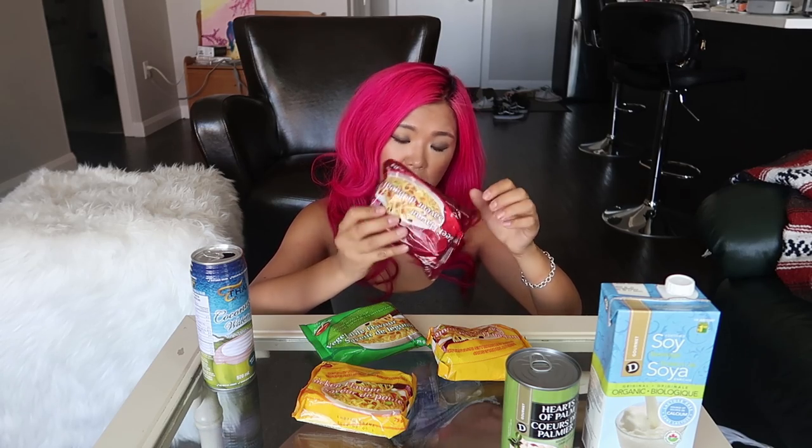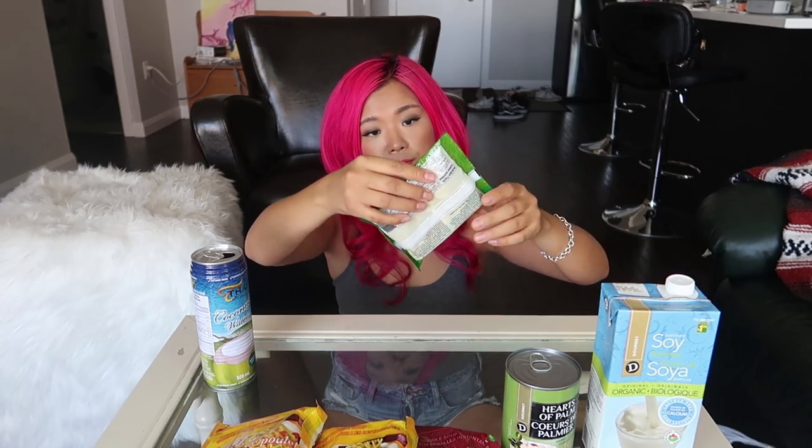Instant noodles, yes. I got 4 packages of instant noodles for a dollar, so 25 cents each. These are all vegan friendly, I did check, even though some of them are flavored, like beef flavor, but it's artificial. So there's beef flavor. I got 2 chicken flavors, and I also got a vegetable one. Vegetable flavor, apparently. It's not actual vegetable, it's just vegetable flavor. 4 for a dollar, 25 cents each.